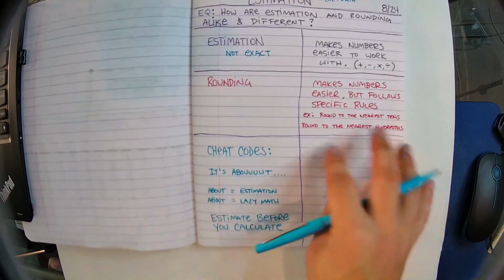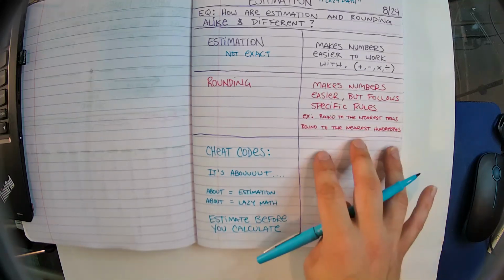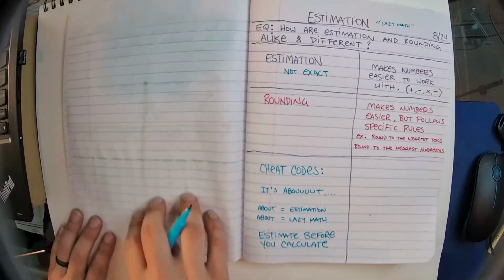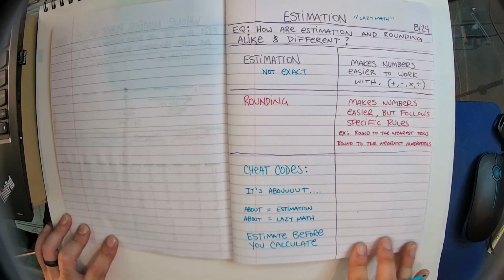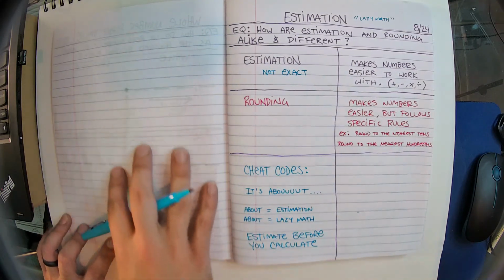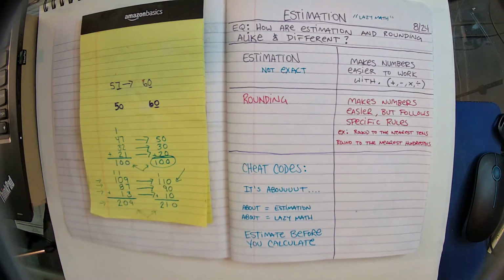All right, so this spot for now, I'm kind of going to leave blank. If you want to add some examples of how estimation looks, go ahead and add it on this side. And we'll probably add some stuff over here when we get to decimals, but not right now. So if you want to add some examples like we did over here, just write them on in.